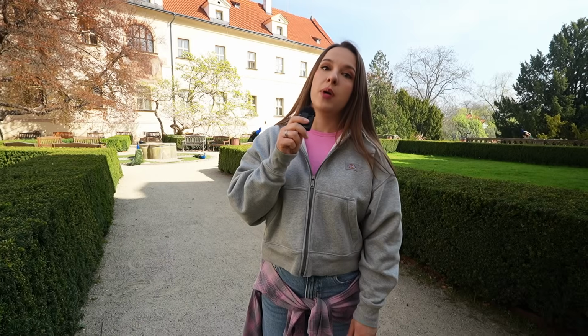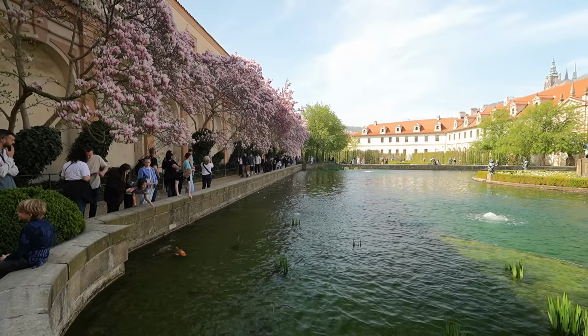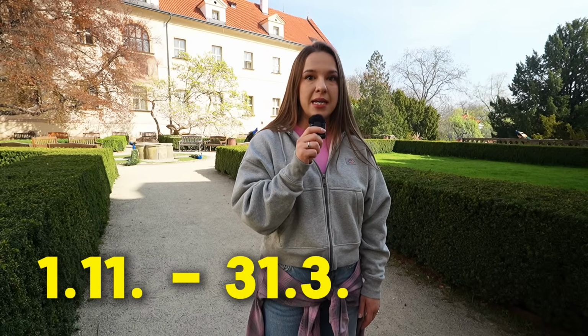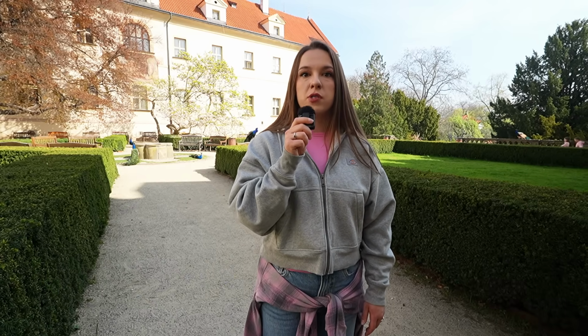A few things to know about this list. Some gardens close for the winter season, which starts at the end of October and usually lasts until the 1st of April. So make sure to check the opening hours for your visit.